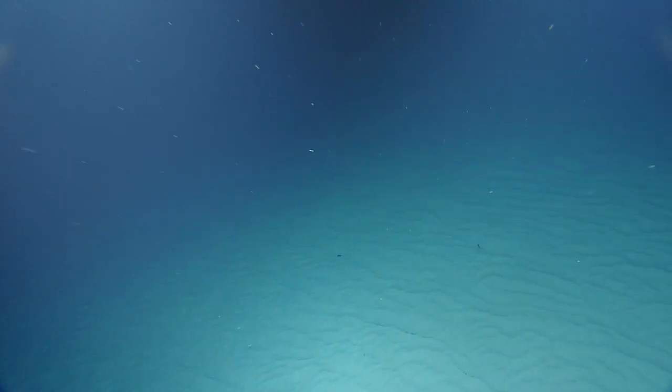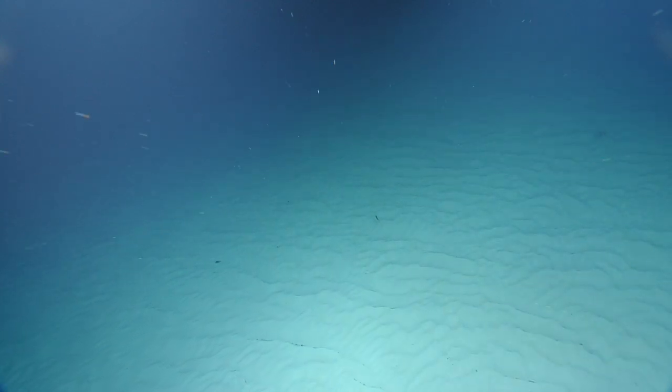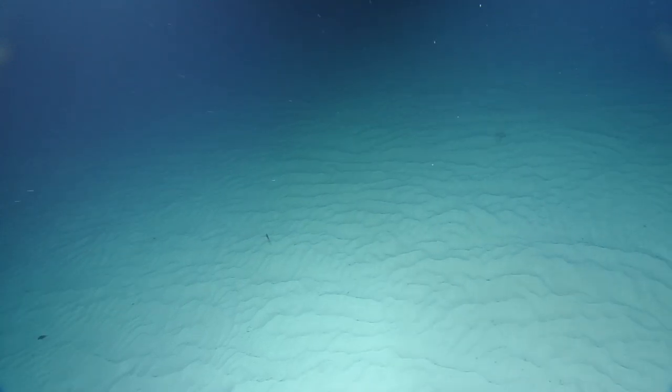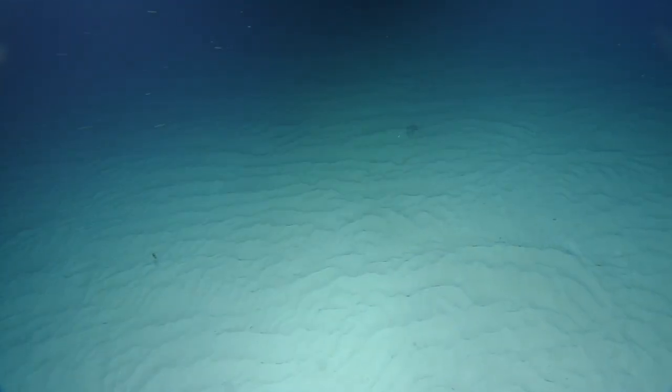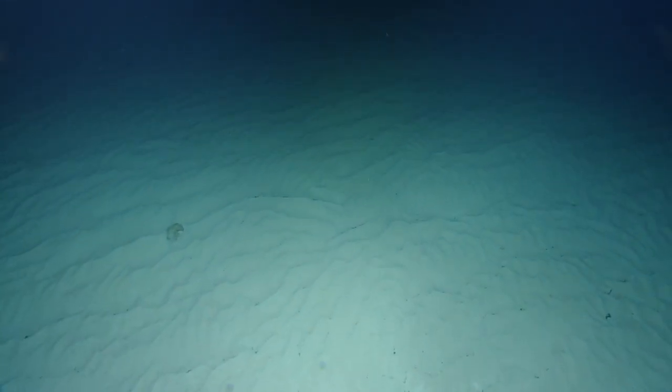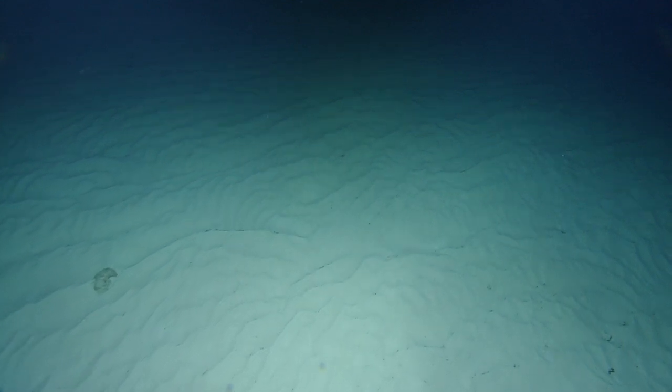Oftentimes we have to take a double look whenever we're down here. I would note that we're on the slope, but it's fairly sandy still. It's not a rocky slope like we would have anticipated at all. Actually, it's not fairly sandy, it's completely sandy. There is no rock in sight. Well, there's one.